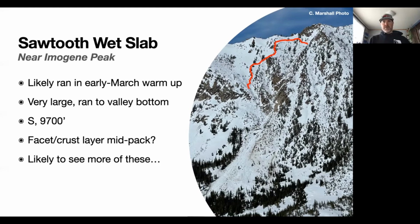Hard to say from the photo exactly, but that would put it in the ballpark for that sort of mid-pack facet crust layer that we've been dealing with through the latter part of the winter. And we're expecting to see more of these as we get into later spring. With any kind of significant warm up with a persistent weak layer that's as bad as the ones we've had this year, wet slab activity is to be expected, although it is pretty hard to predict.